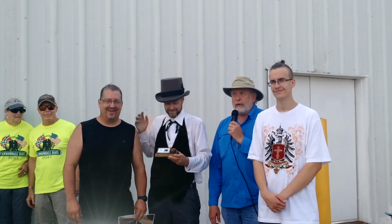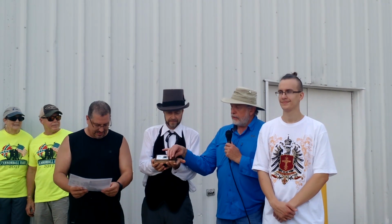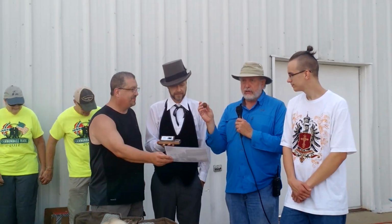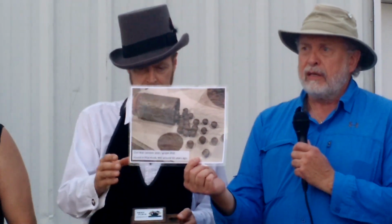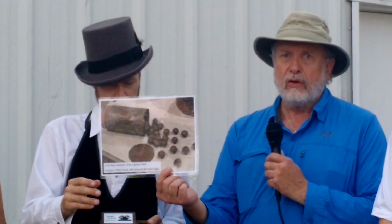So this is our third place team here, Real Blood Podcast. This is a grape shot that was found here in Pilot Knob from the battle. The person that we got it from found it 60 years ago. And it goes into a canister like this, okay? And I cannot imagine seeing this coming your way. This is like a shotgun cannon is what it is. And these balls come out of the cannon just like a shotgun would.